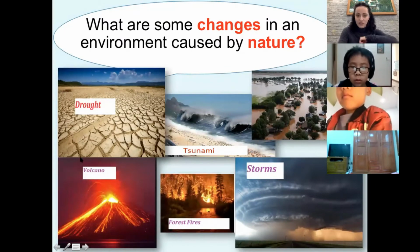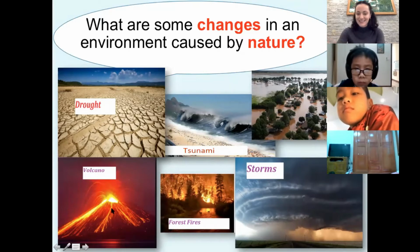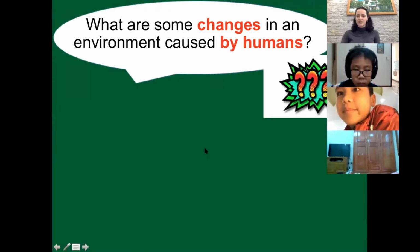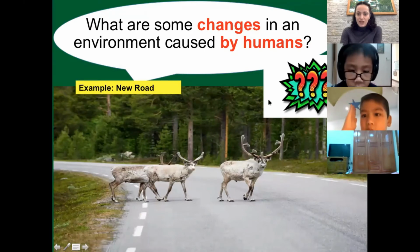A drought. A drought means there's not enough water. A volcano, Simon. Nice. Forest fires. A tsunami, which is a really big wave. Flood and storms like tornadoes and hurricanes from Michael. What are some changes in the environment caused by humans? My example is building a new road.